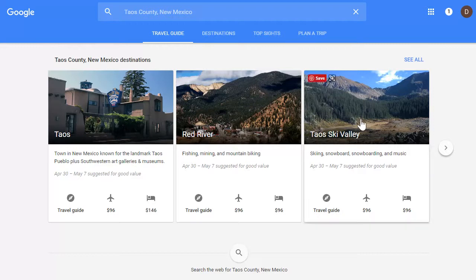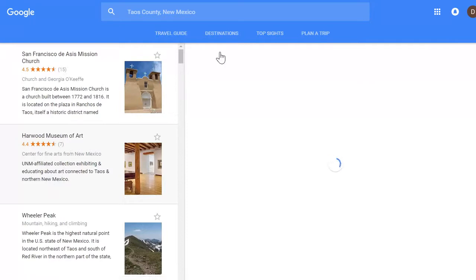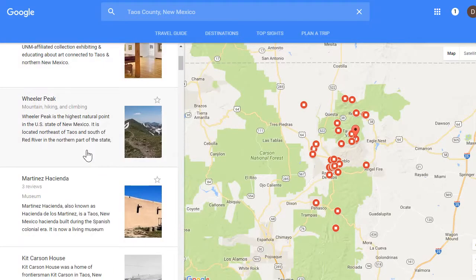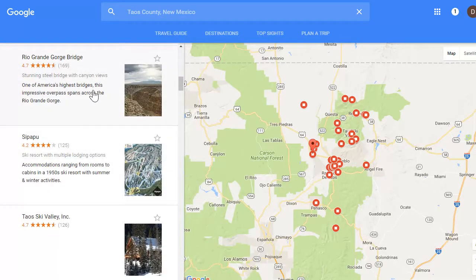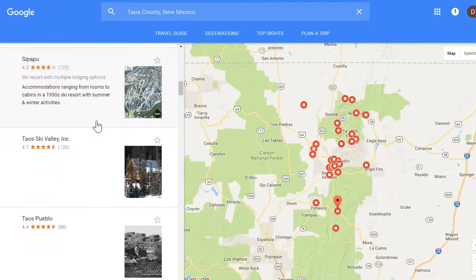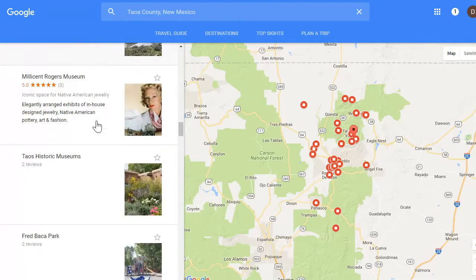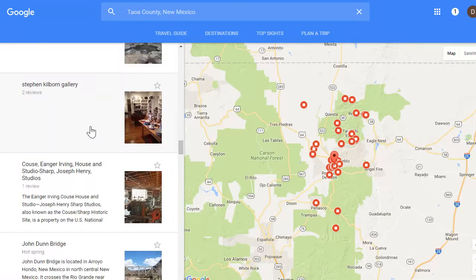cool, there's a ski area, cool adobe towns, like, let's see, top sites is probably what we want here. So there's this old Southwestern church, museums, like I said, a ski resort, if you're into rivers and bridges, all kinds of stuff. So there's no shortage of things to do nearby or within an hour or so drive from the property. So it's a great location.